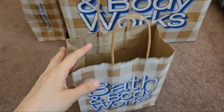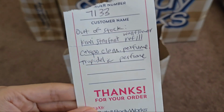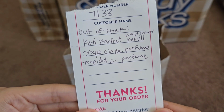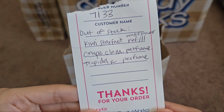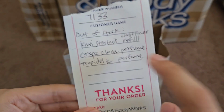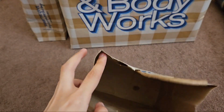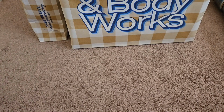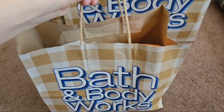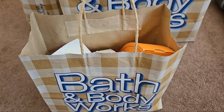And then I think I kept this. Oh, yeah. I should have already put my cancellations up, but right here it has that they canceled Kiwi Starfruit, Wallflower Refill, Calypso Clementine Perfume, and a Tropidelic Perfume. These were the pens instead of the full-size ones. So, yep, I had some cancellations this time. Well, actually, all the time. Anyways. All right. So in this store, I needed to pick up one buy online, pick up in store order, and I had a return.